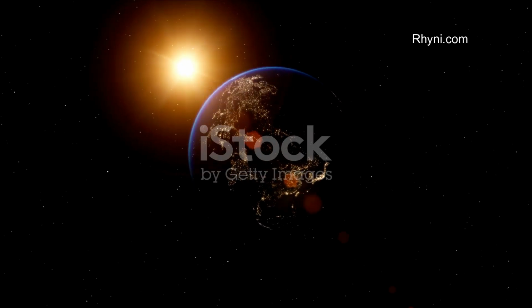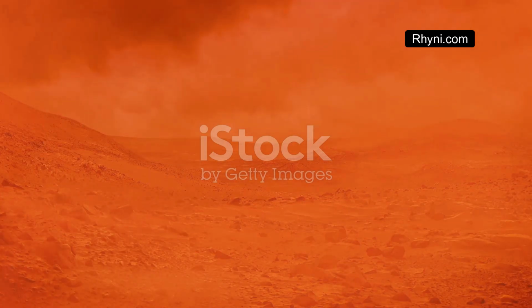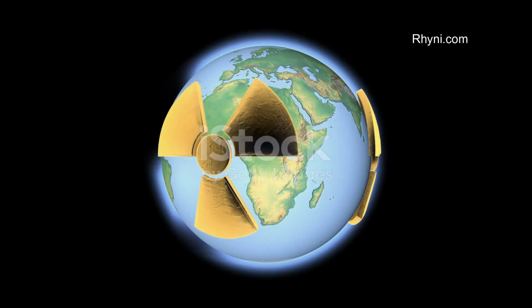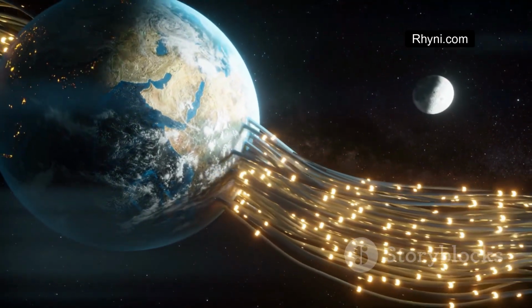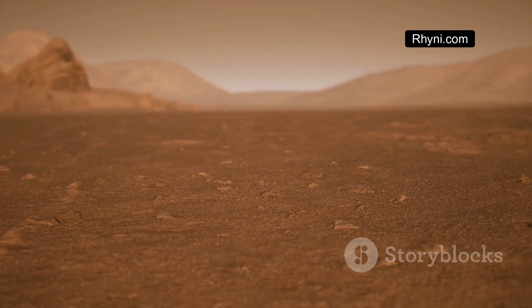What if Earth didn't have a magnetic field? Here's where it gets real. Without the magnetic field, the solar wind would slowly strip away the atmosphere like it did with Mars. Harmful cosmic radiation would reach the surface, making life far more dangerous. Satellites, power grids, and electronics would be far more vulnerable to damage. In short, Earth would become a far less hospitable place.